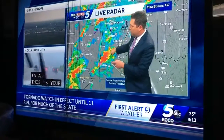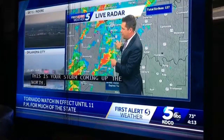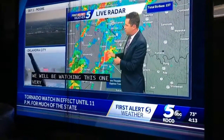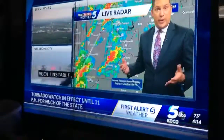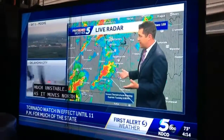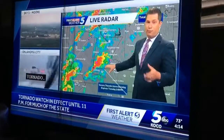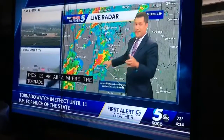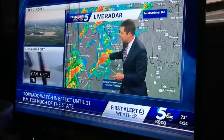So we will be watching this one very closely because this atmosphere continues to be very much unstable. And as it moves up to the north, it definitely has that potential to produce a tornado. This is an area where the tornado index is as high as it can get. The latest update went moderate risk from the Storm Prediction Center, and they did it for tornadoes. And this is the zone right here, as you can see, moving up to the northeast.